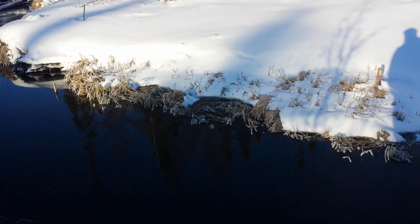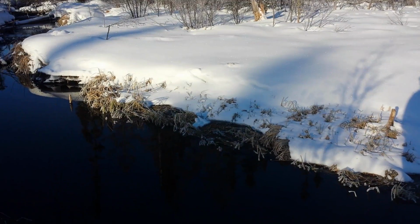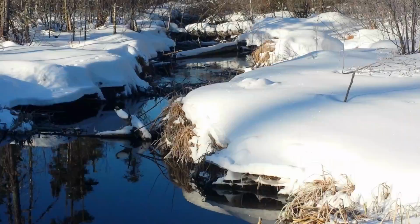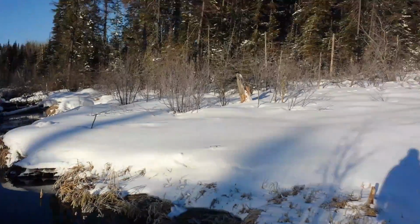Right here, this creek never freezes. I could probably leave a 330 or two in here for otter all year and pick up a couple. And actually next year, up in there, I'll probably set a couple and see how many otters I can pick up through here.